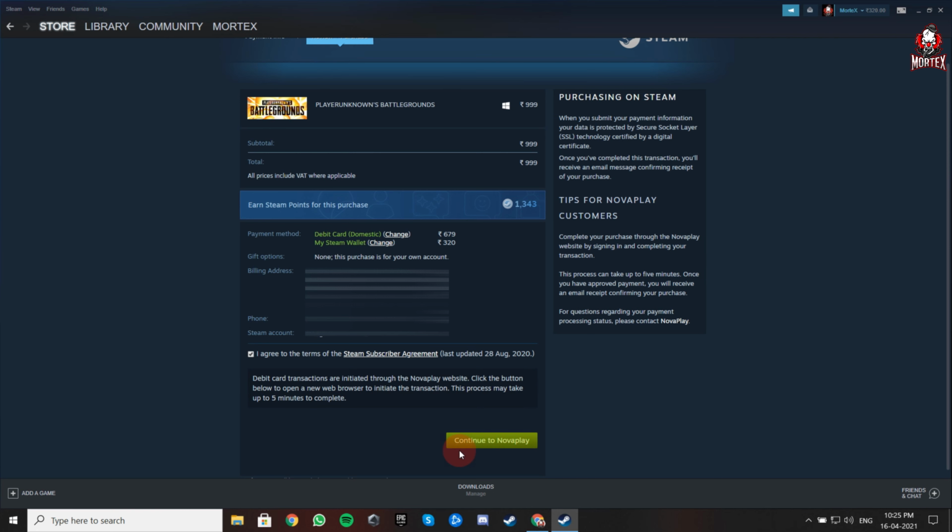Agree the terms. You will get the Steam points. This is the debit amount and this is your Steam wallet amount. Continue to Nova Play.